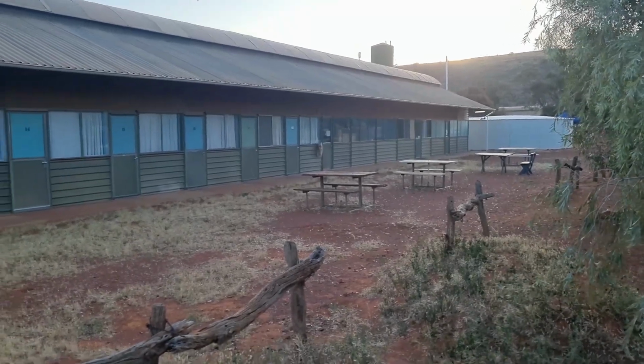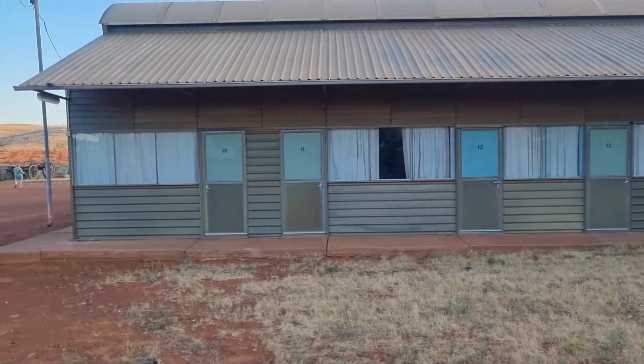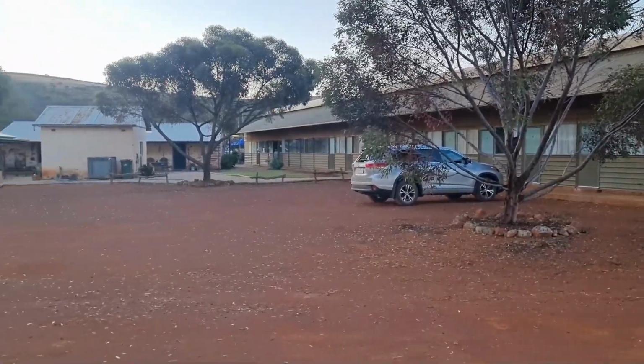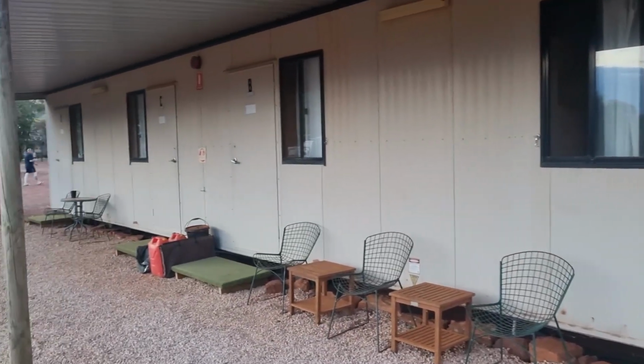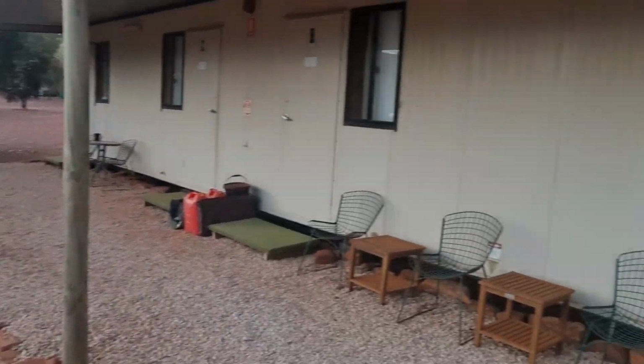Here are some of the accommodations available at Mt Ive Station. These are the shearers' quarters, where you have a shared toilet and bathroom facility. Also a shared games room and kitchen facility. This area is called the Dongers, where you have a private room with your own ensuite and kitchen facility.